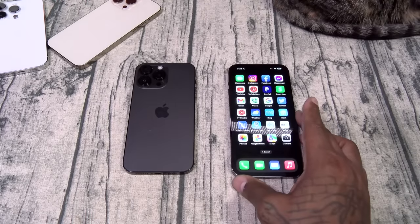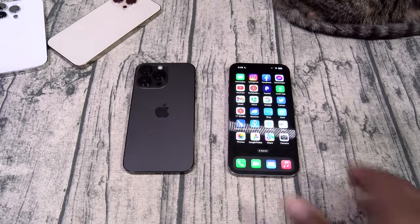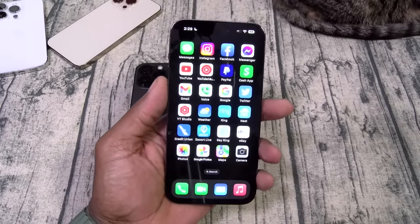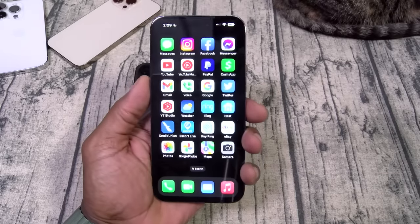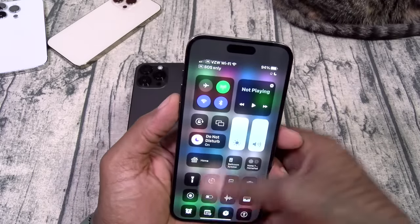Your Face Unlock, ultra secure. Next, let's talk about the display. 120 hertz refresh rate, 2000 nits brightness. This is the brightest phone that I got right now. And me, I like rocking my phone on max brightness.